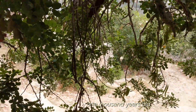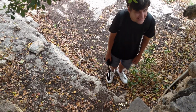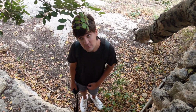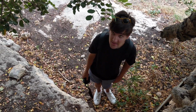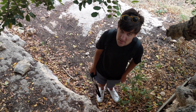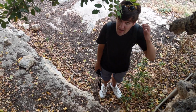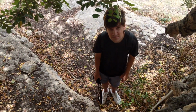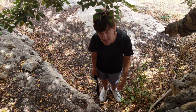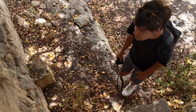Approximately 1,000 years old. So this carob tree is the oldest carob tree in the island. It's older than 1,000 years. So it's quite old. How old are you? 26, so not as old as this tree. But I sure do feel as old as the tree.